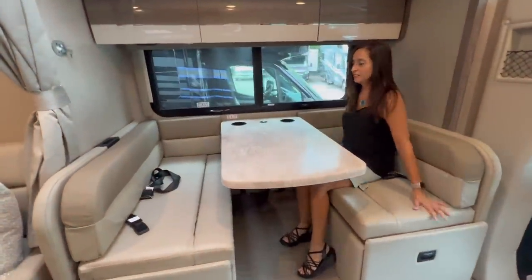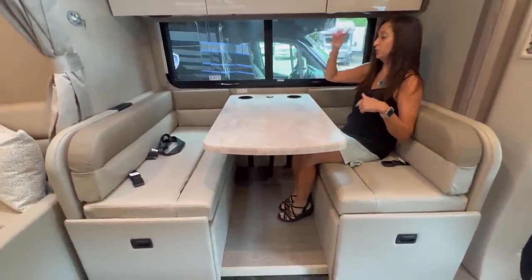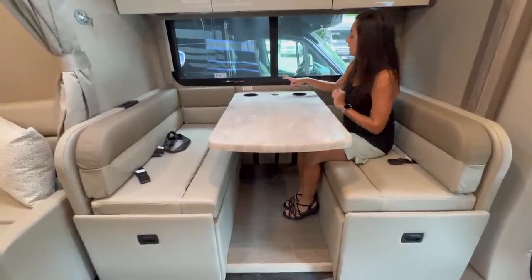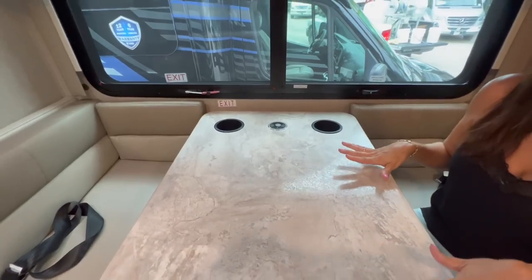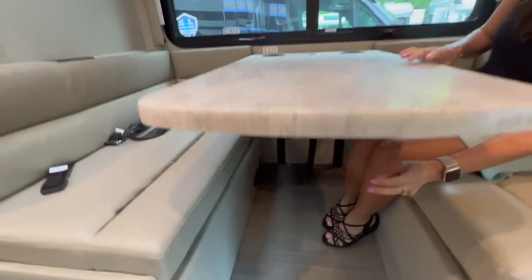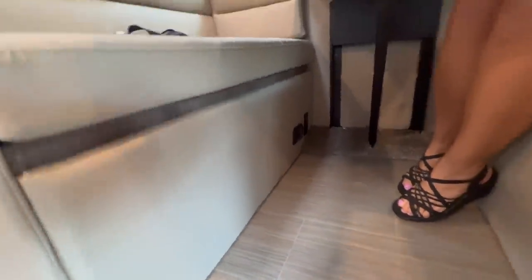So let's check out this dining area. Nice and comfortable seats. It also has a seat belt on each side, so seat belts for two. Nice large table, two cup holders, and a wireless charging pad. Now this table can also be used not only for eating, but also for working. There are two 110 outlets down below, so you can plug in some devices.